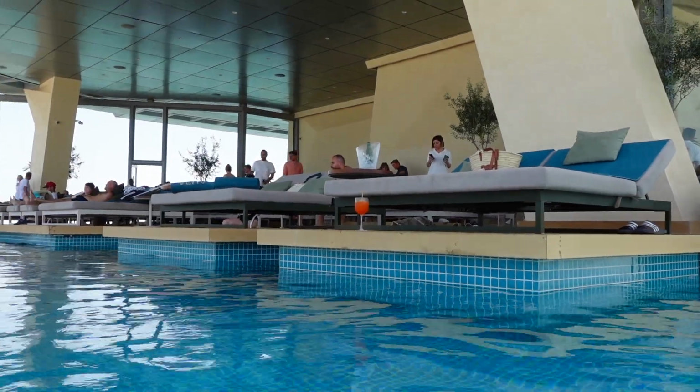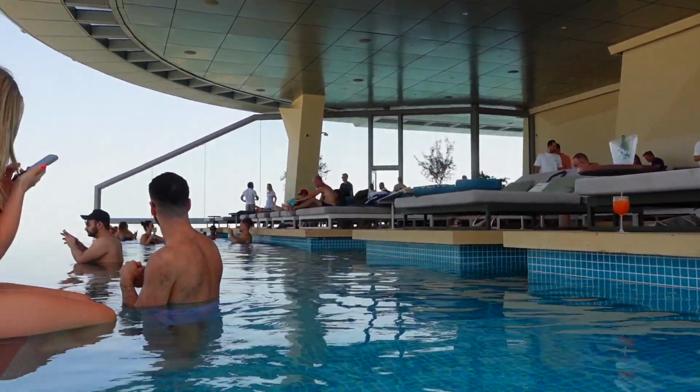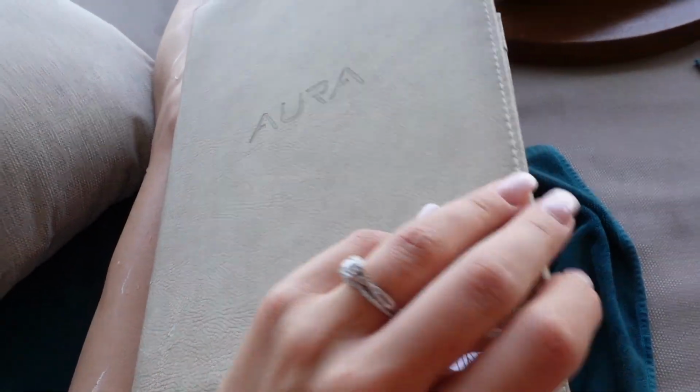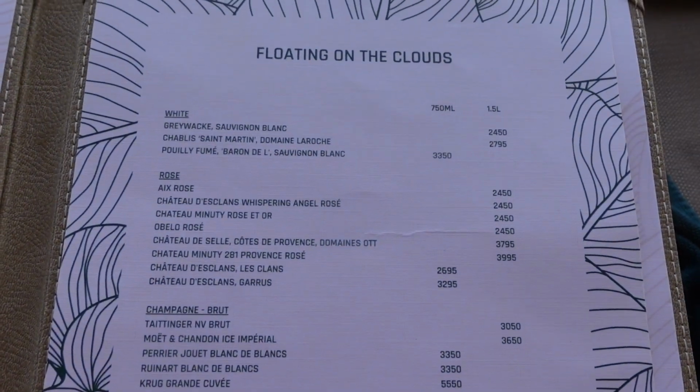And briefly wanted to show you another perspective of what the day beds look like. Again, this is still on the palm view side. So now we're getting into one of my favorite things about the sky pool. Let's talk about the food and the drinks.